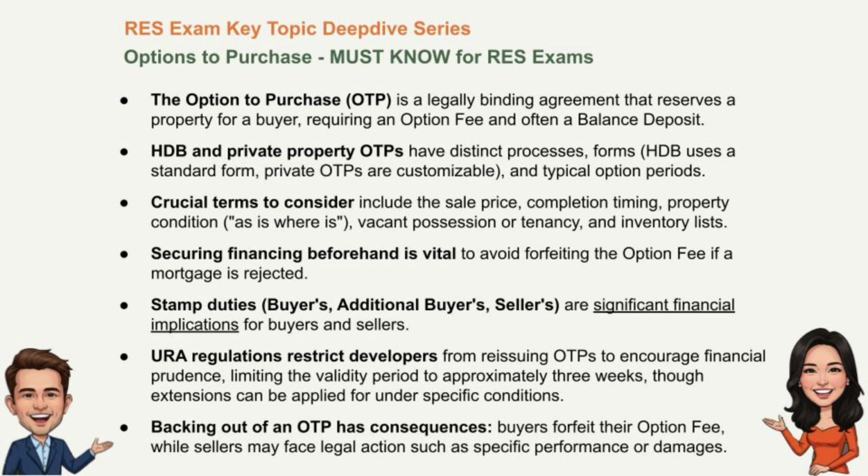It's the document that really sets the stage, granting a buyer the exclusive right to purchase a property under specific agreed-upon terms. What's truly fascinating here, and what often catches people off guard, is just how many critical details, legal safeguards, and potential pitfalls are packed into this seemingly straightforward agreement. Understanding the why behind each clause is just as important as knowing the what.